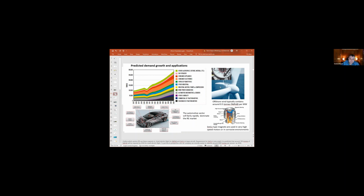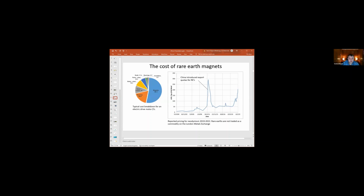And if we look at offshore wind, which is a big thing for the UK, but increasingly around the world, there's around 0.5 tonne of neodymium iron boron magnets per megawatt of wind turbine capacity. So there's going to be a real significant demand as we look towards decarbonising. And when we break down, for example, an EV drive motor used in an electric vehicle, we can see that the bulk of the value is in the magnet as opposed to the other components.